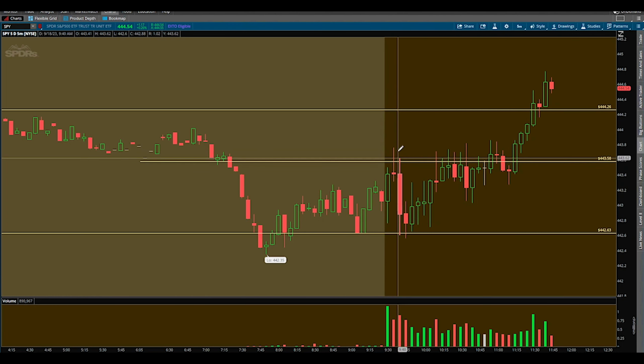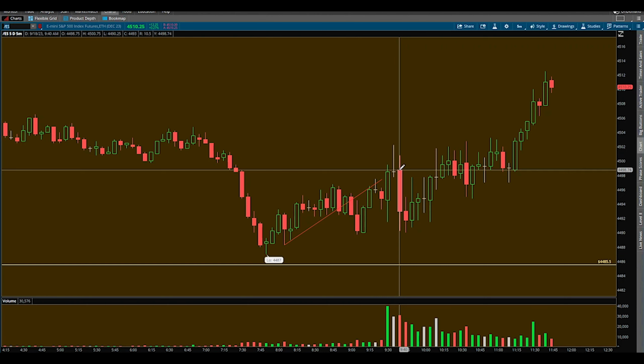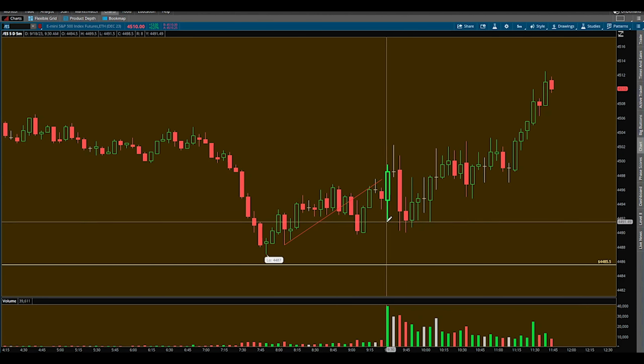But anyways, after this candle here closed, I had the confirmation I needed to see. I entered short here. Now let's take a look at ES, what I was actually trading during this. I went short here. My exact entry was right here, 4499 area. And I caught this beautiful move down here. I was completely out of the trade at the break below this candle.